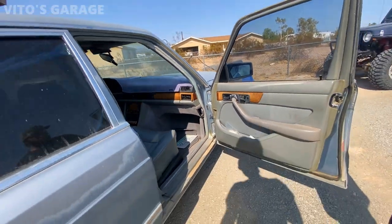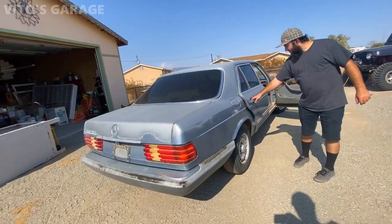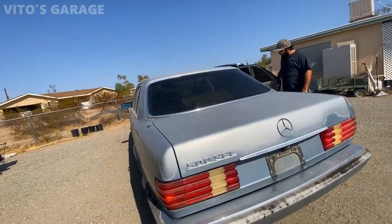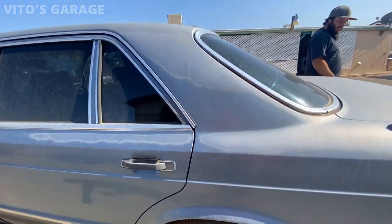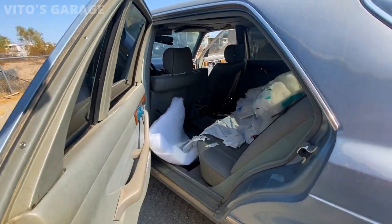Not bad. 06 last registration. That's crazy. Very cool. Oh yeah, this one is a long body too. It's in the wall. Yeah.